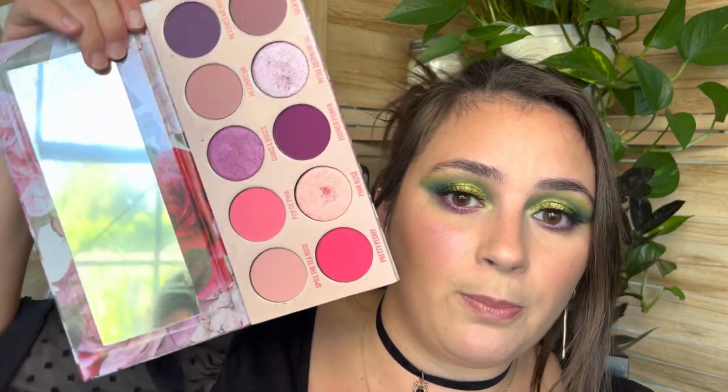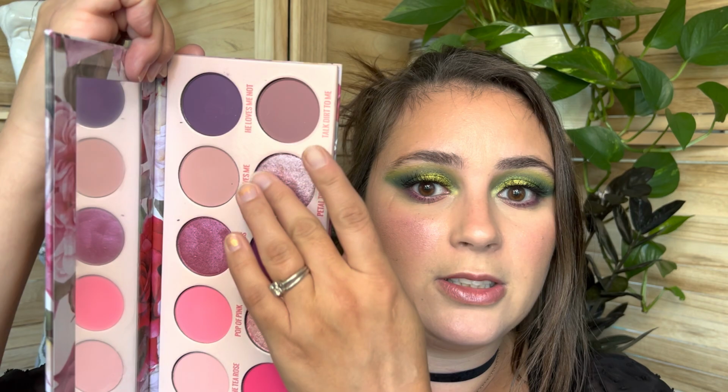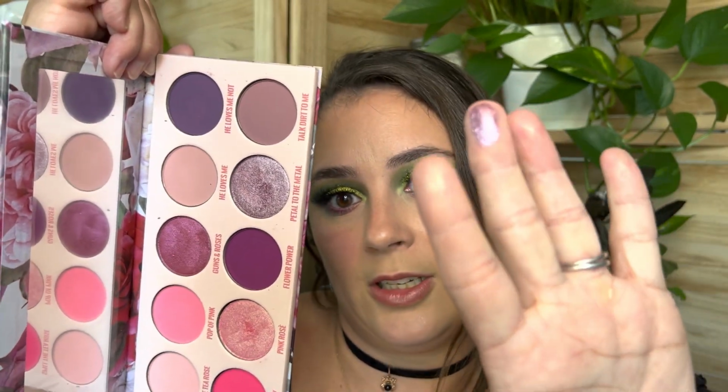Okay, next is the Vivid Rose Give Me Glow palette. This is beautiful. It's very pink. If you don't like pinks, don't buy this palette. But yeah, I've really enjoyed this. And just look at these shades. Give Me Glow. They're like metallics and shimmers. They just kill it with those. They really do. They're gorgeous. So, keep on to the next.